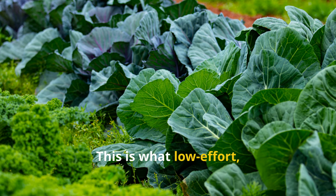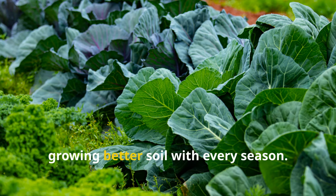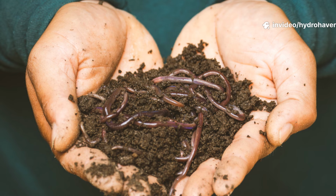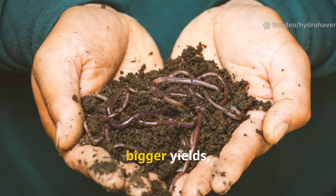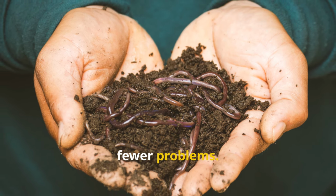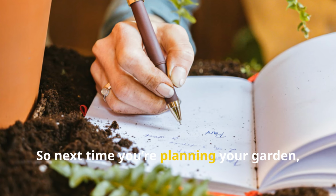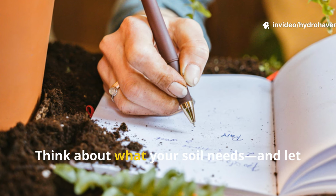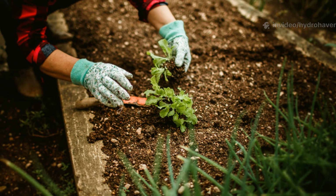This is what low-effort, high-reward gardening looks like. You're not just growing plants, you're growing better soil with every season. And as every experienced gardener knows, healthy soil means healthy crops, bigger yields, and fewer problems. So next time you're planning your garden, don't just think about what you want to harvest. Think about what your soil needs, and let these plants do the heavy lifting.